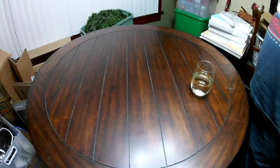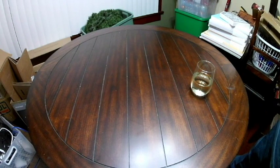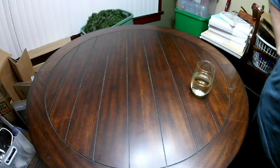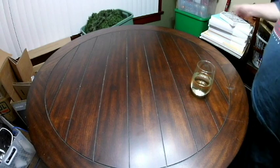And we may end up having an appearance from my cat, who has decided to sneak a peek over here by the table. But anyway, to get this ball on the roll. Yeah, ball on the roll.